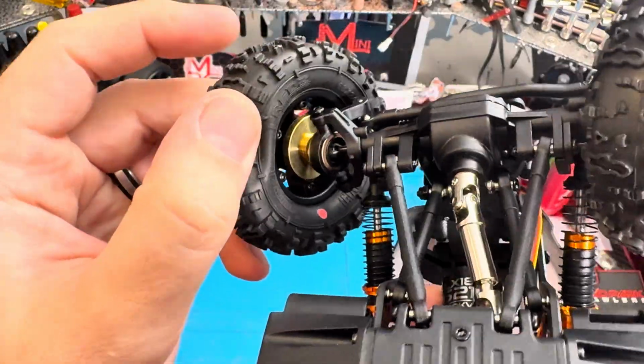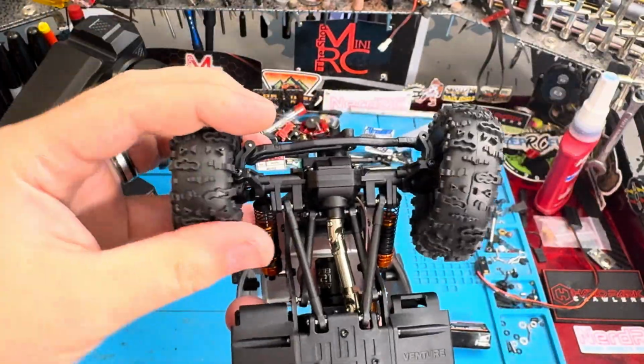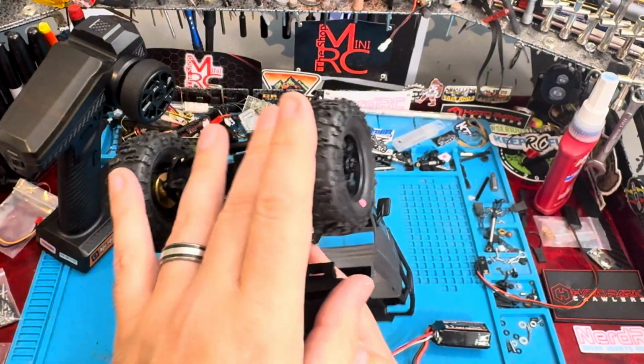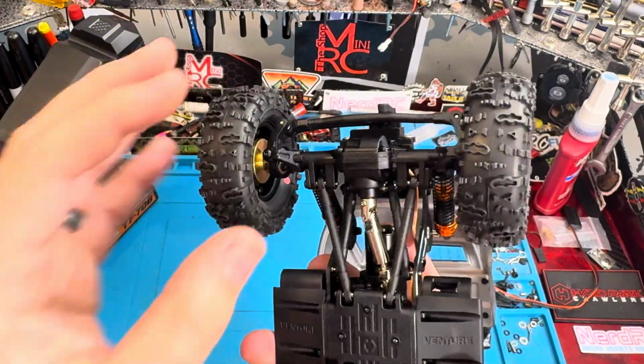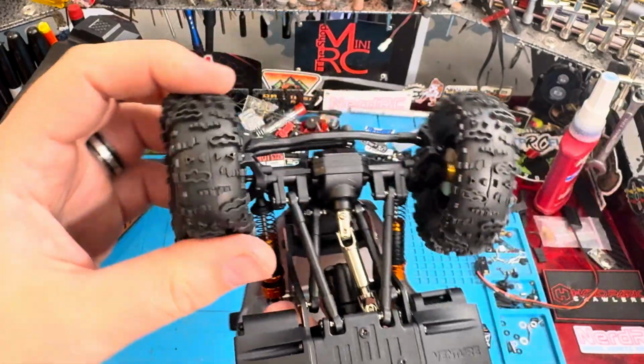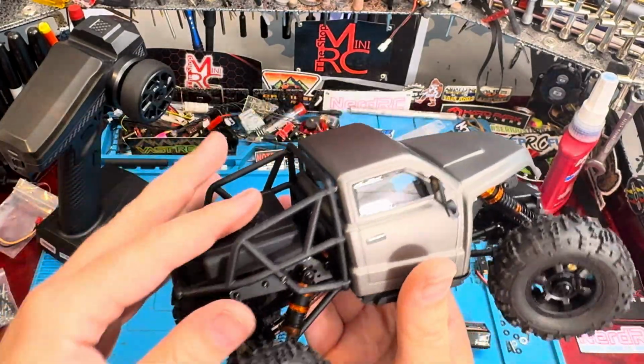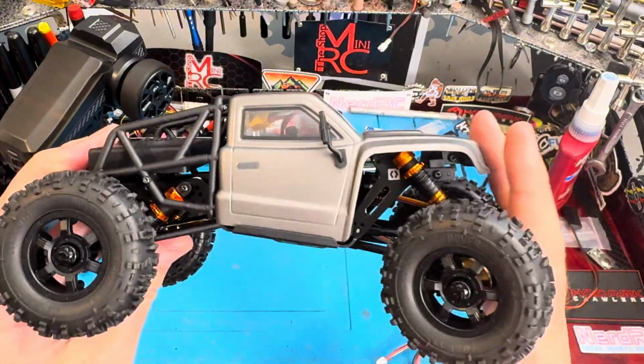One thing of note is it's not bearings, but it is bushings. So it is going to be a little bit better if you get that wet, but if you really want to reduce resistance and friction, you might want to go with a bearing upgrade. But that's pretty common on these small crawlers to find bushings. They like to make sure that the maintenance is very low for newer people.